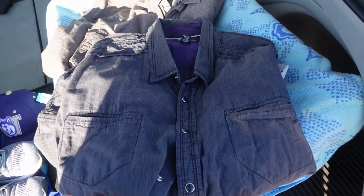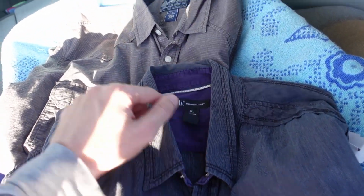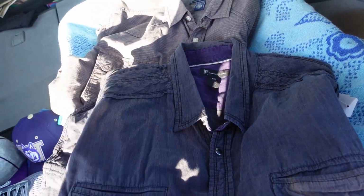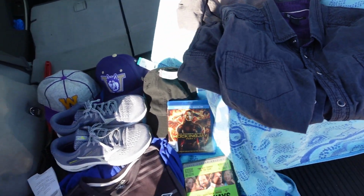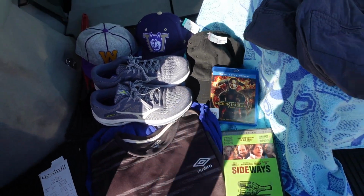Up here we got two dress shirts, size extra large, International Concepts and American Rag. This one is a pearl snap, and that's a button front. This one has two pockets. Well, so does this one. So both two pocket. So that's the haul today. $43 and some change. $43.49 total.